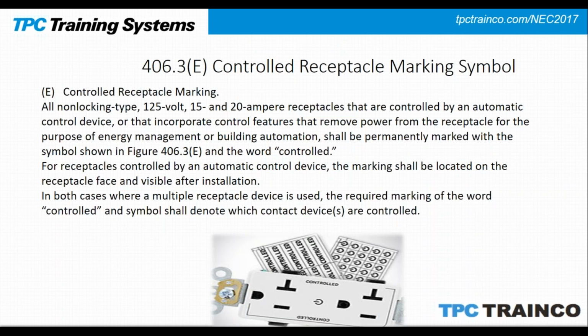In 406, which is our article on receptacles, there are some receptacles that are controlled by a building automation system or an energy management system. When that is the case, the word "controlled" now has to be right on the receptacle itself. We also have to have a symbol on there that indicates that it's controlled by this energy management system, because this receptacle could be shut off at times during the day, and we should understand that that could occur. So you're going to see the word "controlled" right on that receptacle plus a symbol. That is now a requirement in 406.3(E).